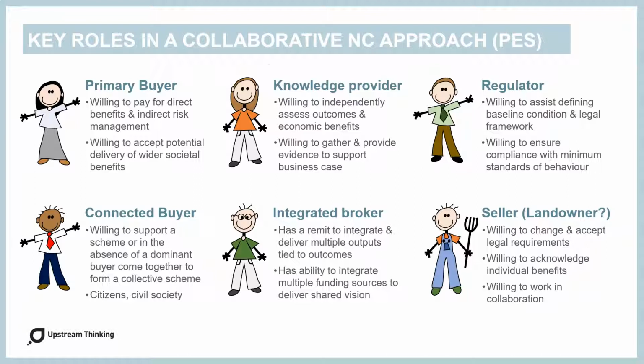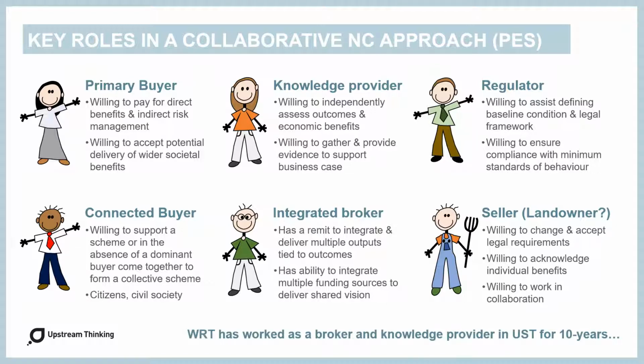So our work on payments for ecosystem services and indeed a natural capital approach has continued to this day, and we have spent a huge amount of time looking at the different actors, the different roles that are required for a payments for ecosystem services scheme to be established, characterizing who are the buyers, who are the investors, who is the regulator of the scheme, who is the regulator in the environment, who are the sellers, and most importantly of all, identifying this critical role of the broker, who works as a facilitator, also as a knowledge provider, as the point of integration, and also to a certain degree regulates and maintains balance between buyers and sellers in the scheme.